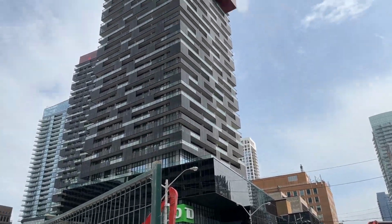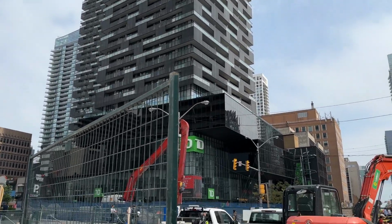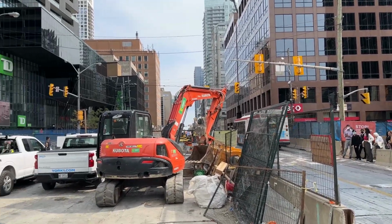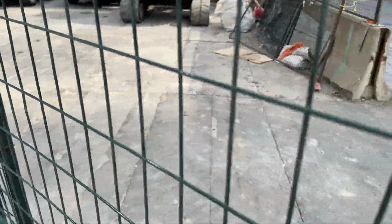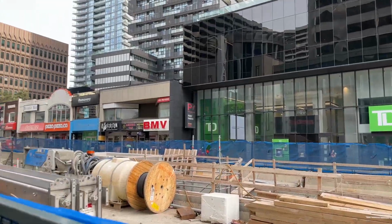There's a very cool building. It's TD Bank. It's kind of weird standing here because as these buses and trucks roll by, the road is bouncing because I'm on a temporary cover here. So the station is right under my feet. These are wood planks.